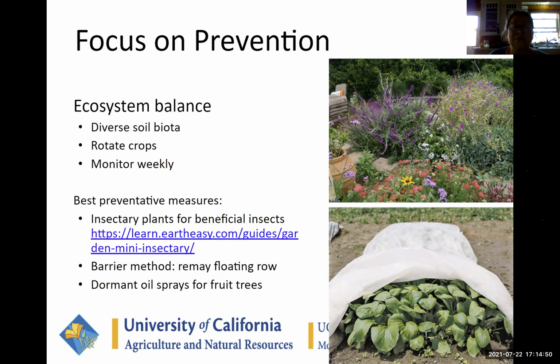So if you can, plant some insectary plants for the beneficials. If you look at the picture, there's a lot of blooming plants around. All those attract beneficials to your garden and may even attract some of the not so good ones away from the ones you want to eat. Maybe they'll prefer something out there, but the beneficials are important to have. So if you have the room, plant those beneficials and insectary plants.